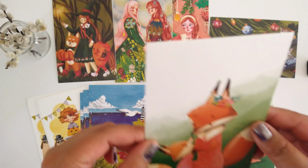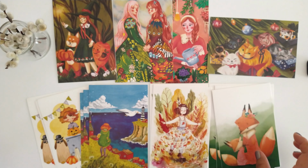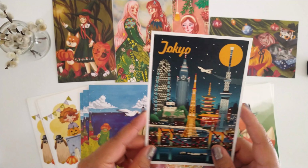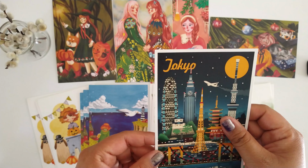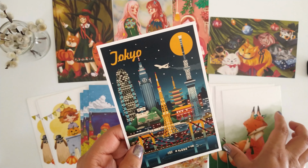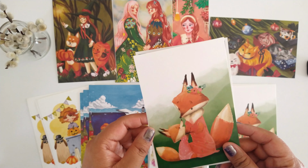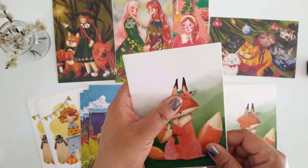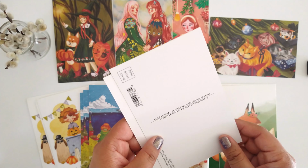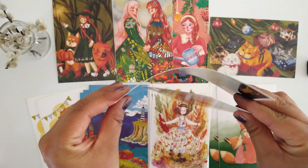The quality of the postcards is so good. I even wanna compare them with other postcards. I have this Lantern Press card. And as you can see, it is a little smaller, but they are very thick, even thicker than this one, the Lantern Press postcard.